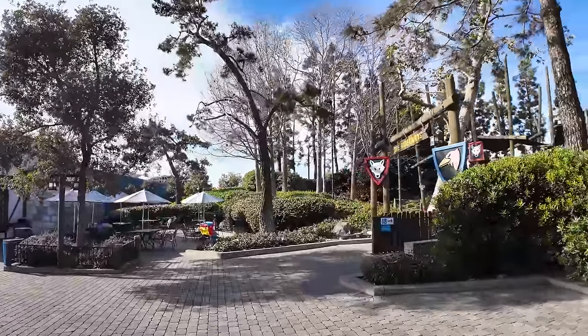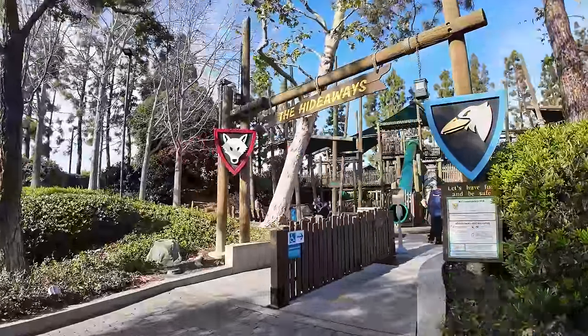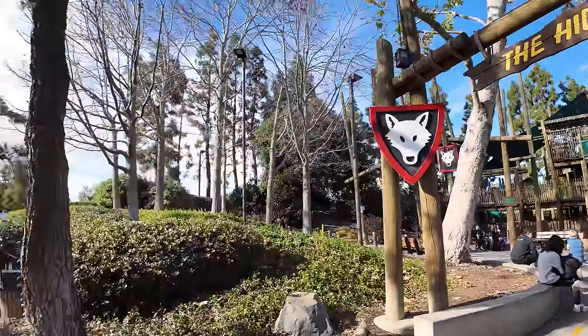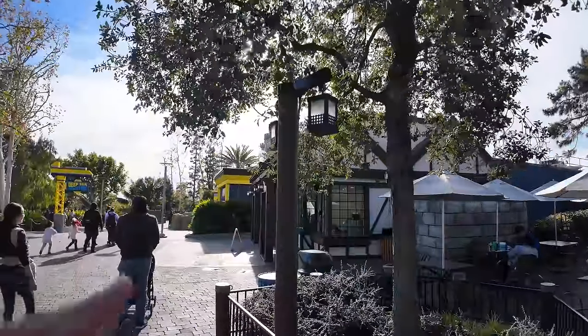This is more of a forest-themed playground here in the Hideaways. This one is a big multi-story playground that gets pretty tall, kind of like a really big tree house. One of my favorite places to eat at the park is over here for dessert.